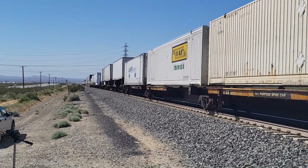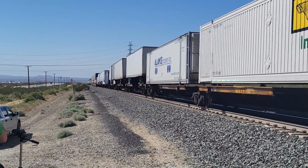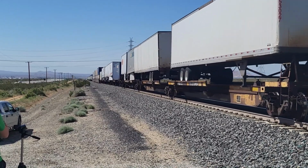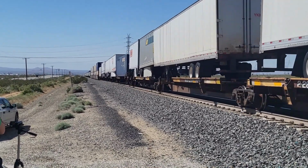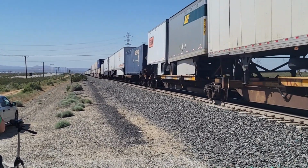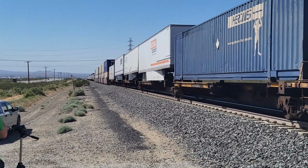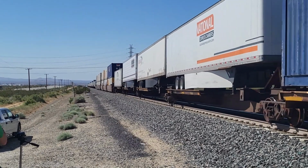I'd said when that last train went by that Andrew said there was nothing clear. It had been about an hour since we spoke with him. And obviously they cleared this BNSF in off the line out to Barstow in the meantime.